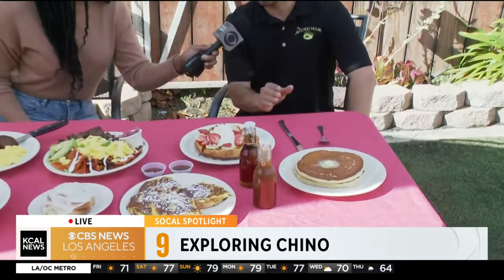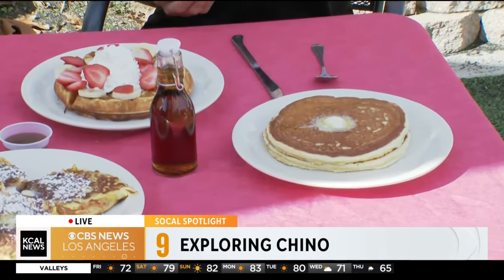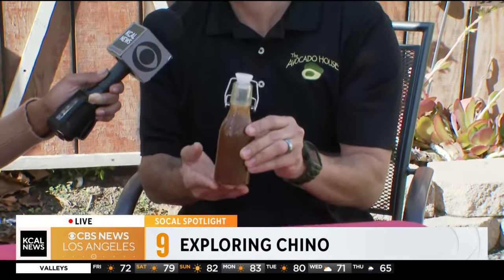Okay, I asked one of the ladies earlier what her favorite thing was. She said the pancakes, but she said it was also because of the syrup. What's special about the syrup? You know what? This syrup, the recipe is being passed down from generation to generation. We make it here from scratch. People love it. They put it in their coffee, in their pancakes, in their waffles. They love this syrup. Yes.